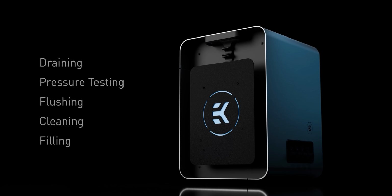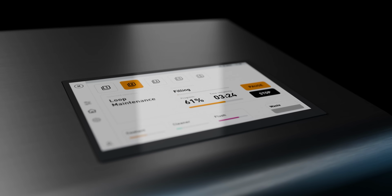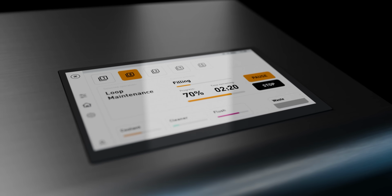As you can tell by now, this is no ordinary toy. It performs intricate programs that run different cycles of pressurizing the loop, filling the loop with the specialized EK cleaning agent, recirculating it for a specific amount of time, then flushing the whole system with the purpose-made flushing solution, and finally, filling the loop with fresh coolant. All this with a press of a button on its user-friendly touchscreen interface.